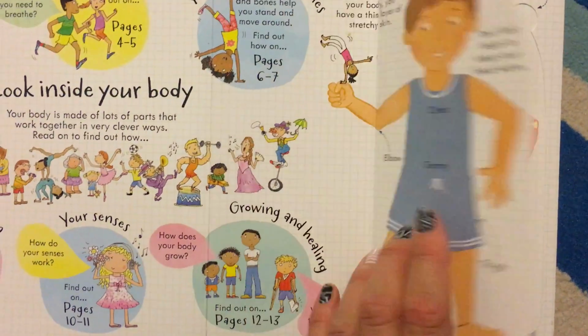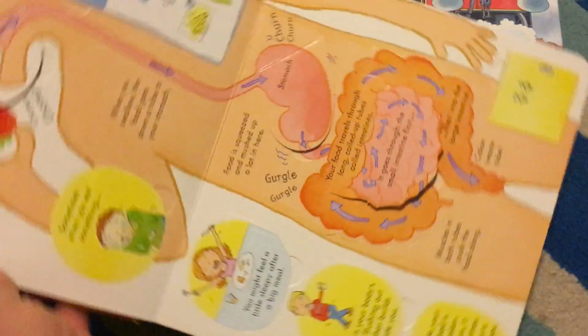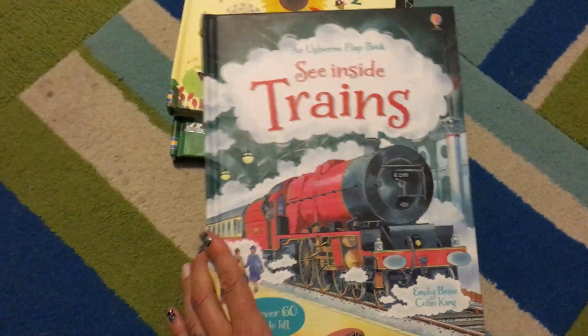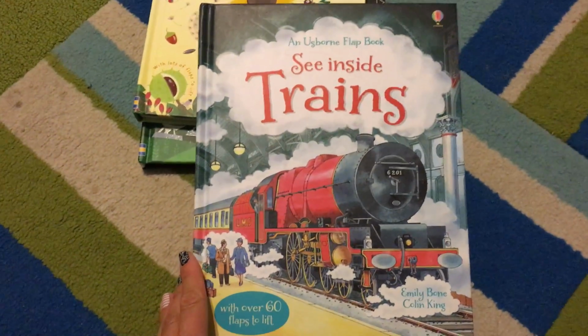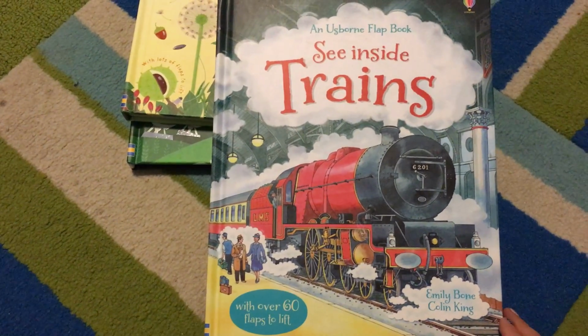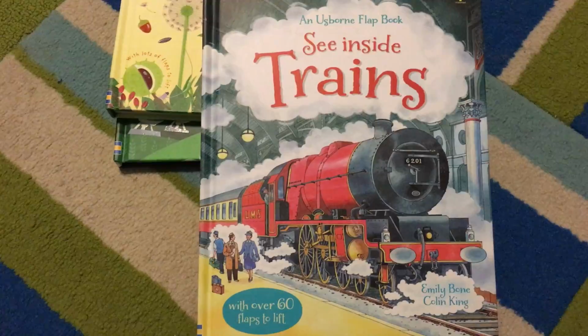He knows that his muscles help him move. He knows that when his bladder's full, he needs to go to the bathroom, and that his bladder's full because he drank a lot of water. So he's learned so much from this, and really kids just love nonfiction books because they want to know about their world. So the last in that series is the See Inside.